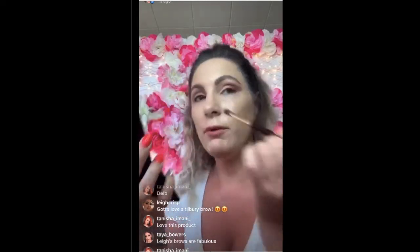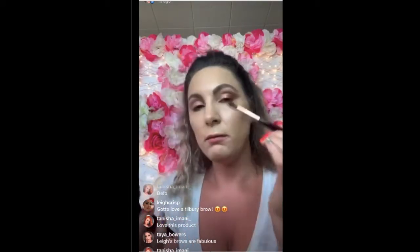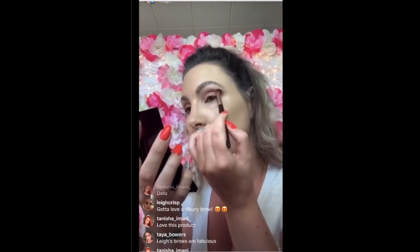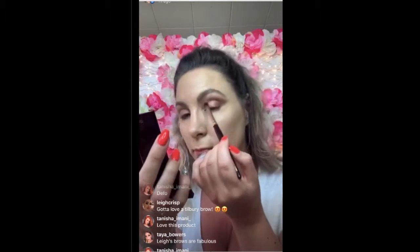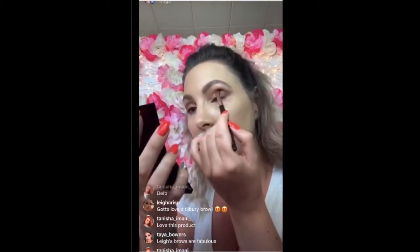I'm quite lucky really. I've got quite a lot of lid space, so I can blend up quite a lot. I think obviously if you've got more hooded eyes, then you might have to do it slightly differently. Well, this colour is really bothering me. It's really not a good colour for me, this foundation.